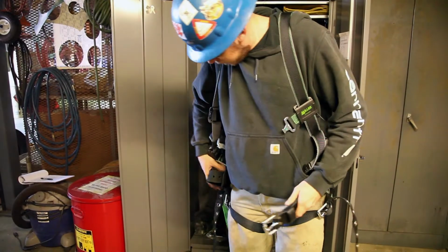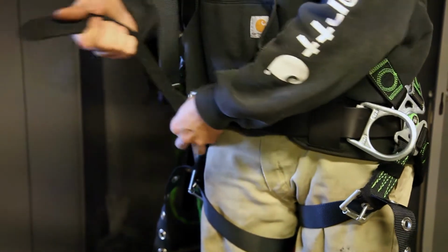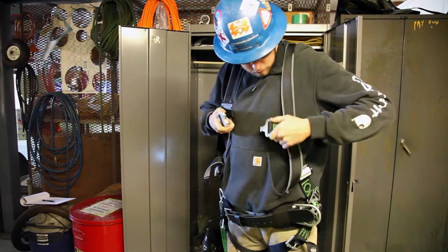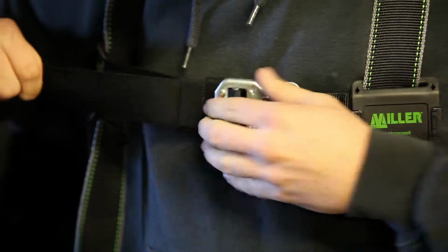A personal fall arrest system shall be utilized and attached to an appropriate anchorage where there is a potential fall hazard of greater than 4 feet, or when working within 11 feet of an exposed edge, floor, or wall opening and no other restraining device or handrail is in place.